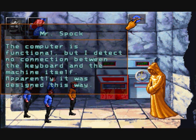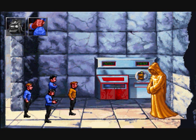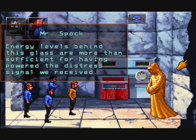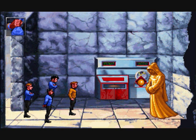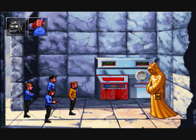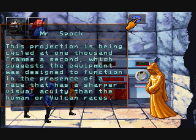The computer is functional, but I detect no connection between the keyboard and the machine itself. Apparently, it was designed this way. Energy levels behind this glass are more than sufficient for having powered the distress signal we received. This projection is being cycled at 1,000 frames a second, which suggests the equipment was designed to function in the presence of a race that has a sharper visual acuity than the human or Vulcan races.